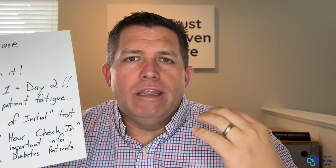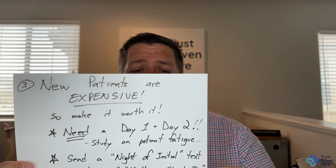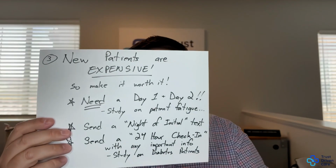Now, in doing that, we want to do that to honor the patient. They are overwhelmed with emotion. This is the first time they're dealing with a painful condition. This is the 1,000th time you've dealt with that similar painful condition in people. The emotional load is much different, and that serves to fatigue our new patients, but it doesn't really fatigue us anymore because we have a lot of reps at it. So honor them. Realize that new patients are expensive. So do a day 1 and do a day 2.